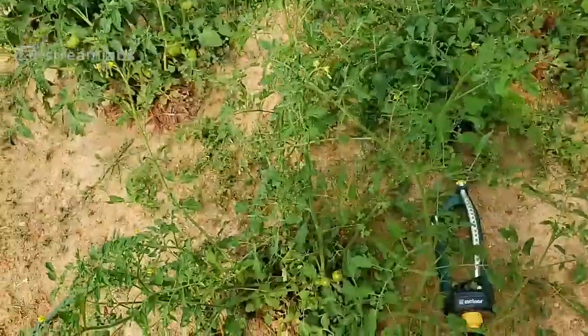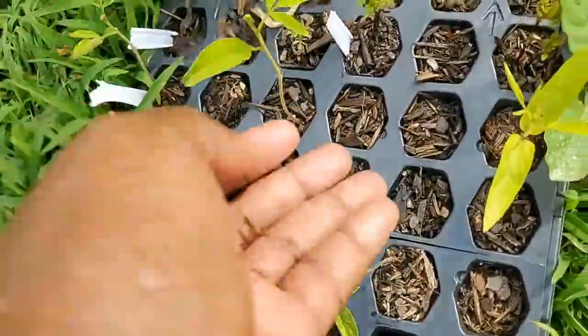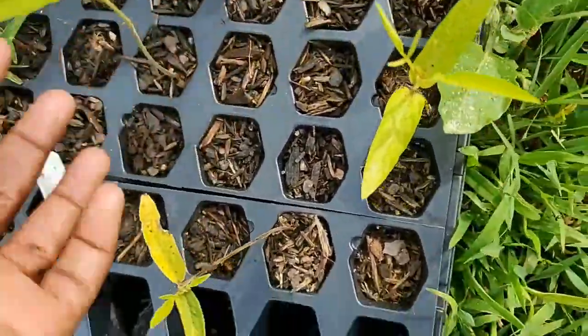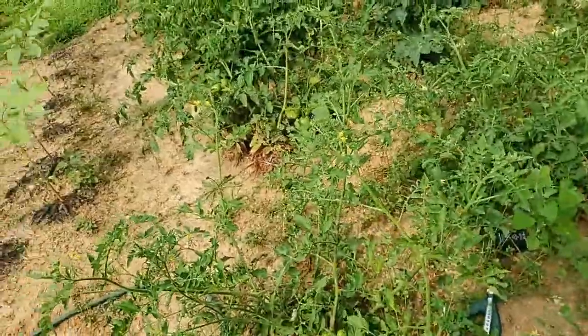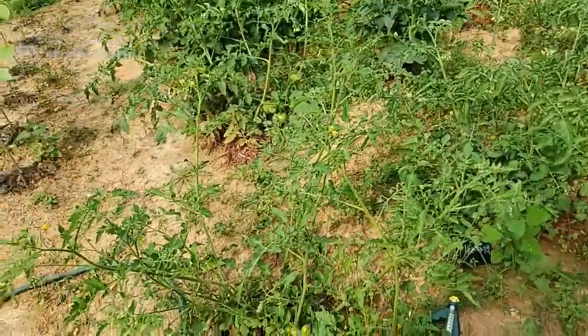The gungo peas, I showed you guys the gungo peas already. Here's some seedlings right here that's growing. These are gungo peas. See them there? And one thing with gungo peas, they take a long time to take off. But once they start growing, they'll shoot up really fast into big trees.